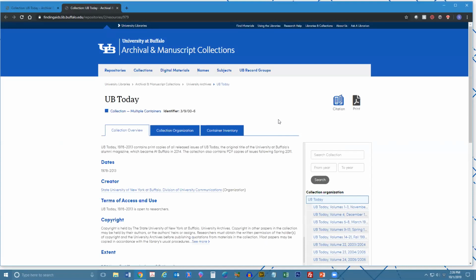Okay, so what you're looking at here is what we call our finding aid database. This is the public user interface for ArchivesSpace. We've done a little bit of customization on our public user interface, so it's branded for UB, but it should look pretty familiar to most ArchivesSpace users.